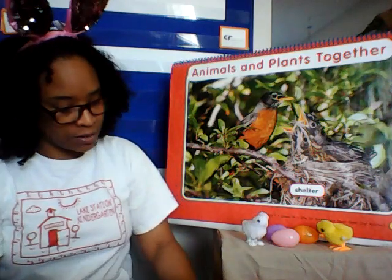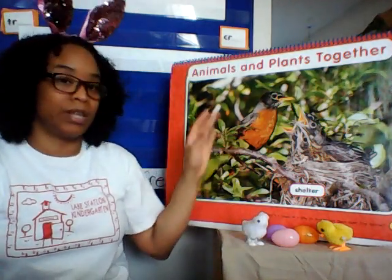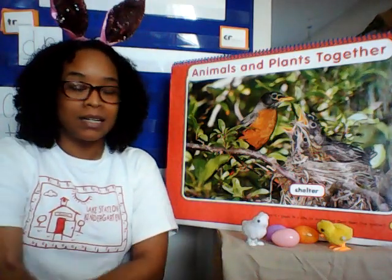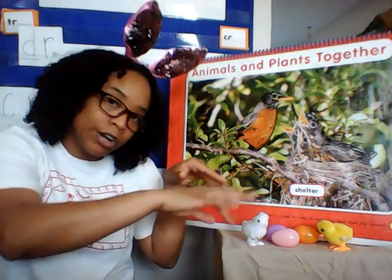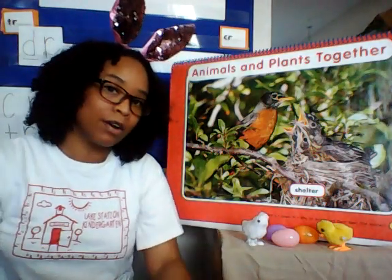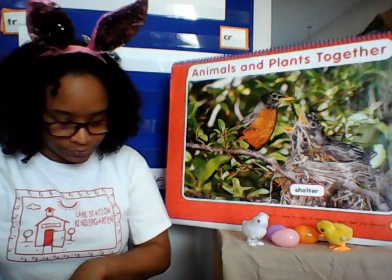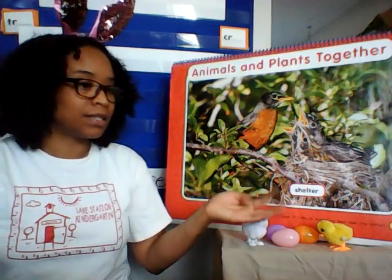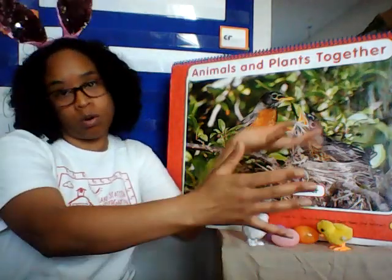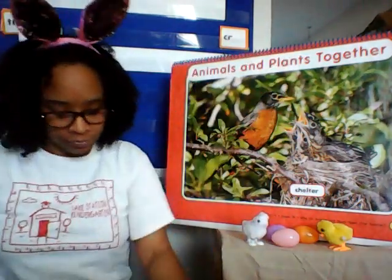All right, plants also need animals. So it's not just animals that use the plants. Plants also need animals too. So a lot of times seeds get spread by them sticking to animals as they're scurrying along, and seeds can travel from one place to another on that animal. And then since the seeds move from one place to another, they can grow in that new place.